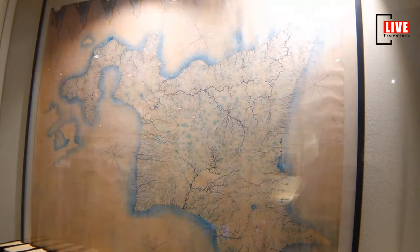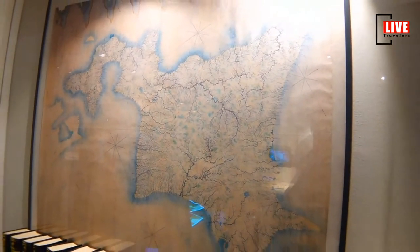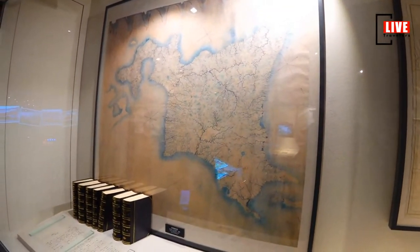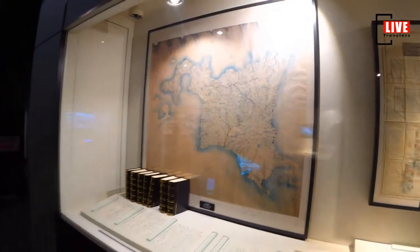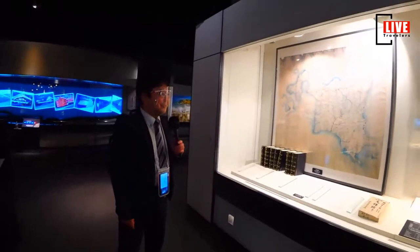Interestingly enough, the name of the first railway was Poronai Railroad or Horonai Railroad. Poronai is the place name of the coal mine. So the name shows the history of this railroad.